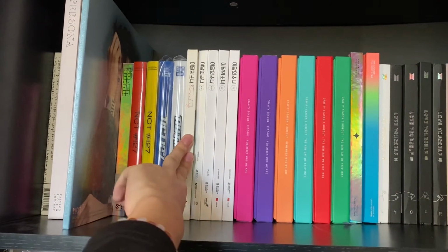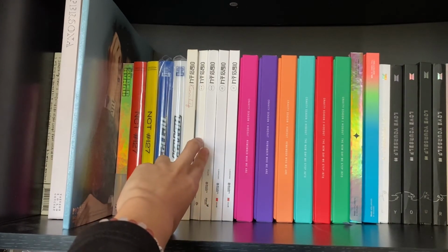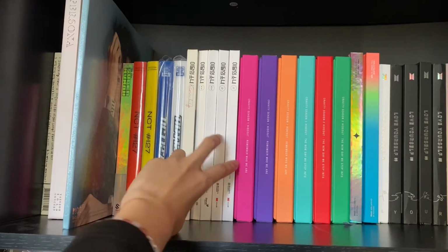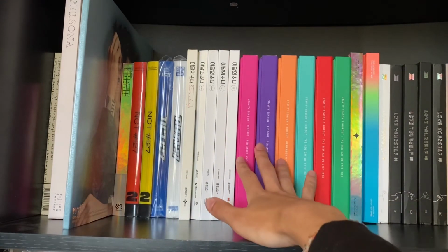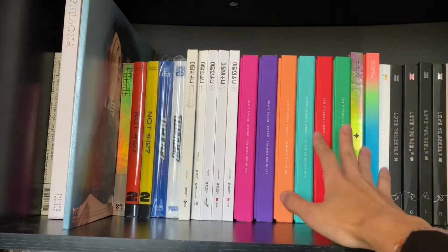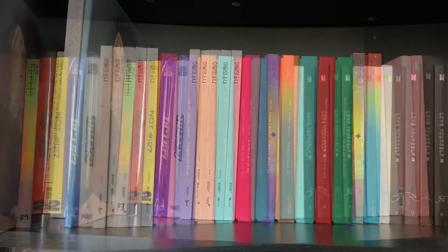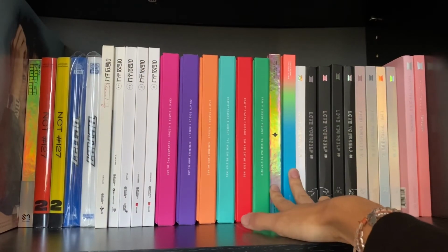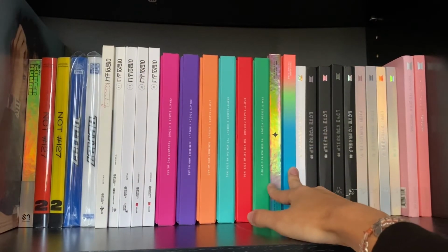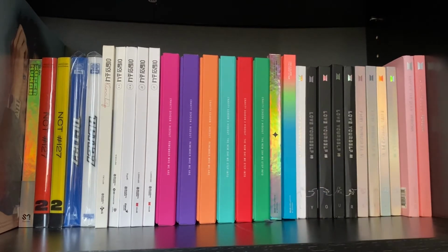And then Luna, I have Kim Lip's solo album. And then both versions of Plus Plus and both versions of Hash. And then Gravity, I have their debut here, all three versions of that. And then their recent comeback, all three versions of that. And then I have Treasure's albums here. I told myself I wasn't going to get into a new boy group, but I couldn't help it. Treasure is just so cute, so I had to.